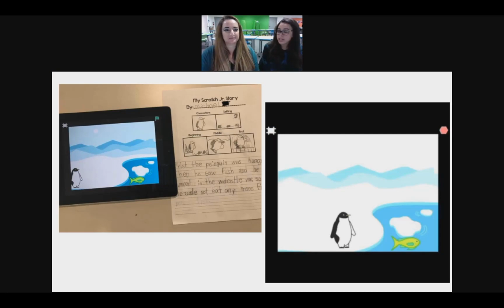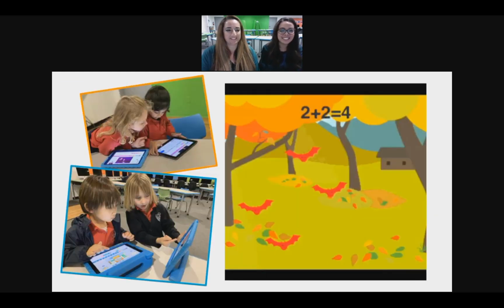Last week, our second graders incorporated creative writing by using Scratch to create their own choose your own adventure story. So that was pretty fun. That was awesome. This is a great tie into math.